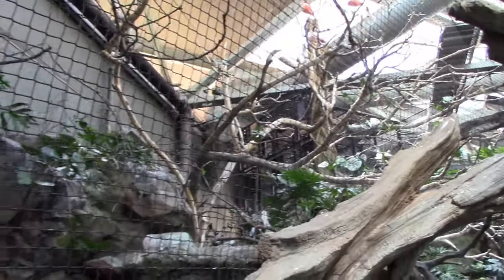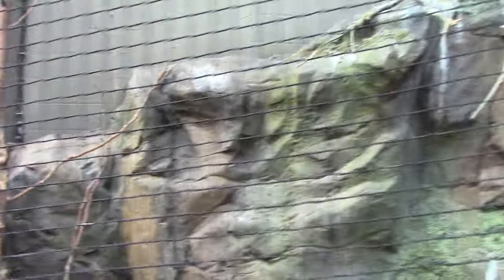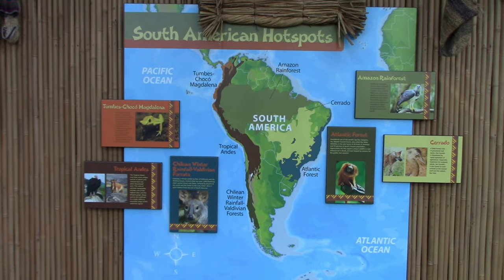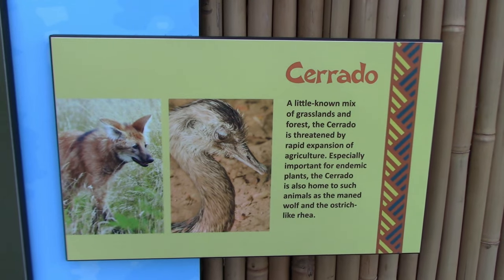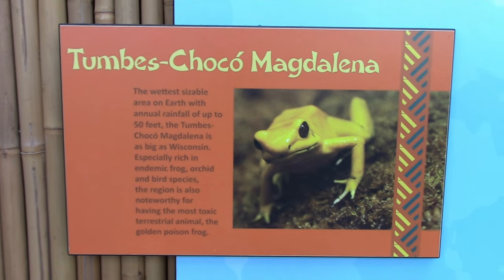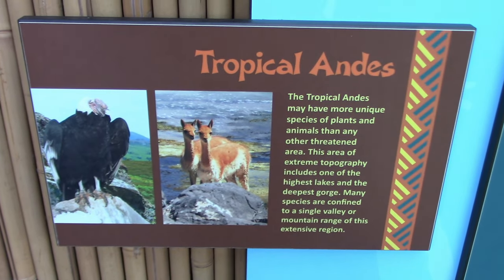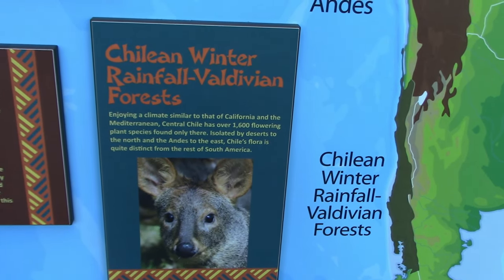So, it looks like this area all connects. So I'll be coming back through here again later. South American hotspots. Amazon rainforest. Cerrado. Atlantic forest. All right, I'm not even gonna try and pronounce this because I'm gonna just mangle it. Tropical Andes. And Chilean winter rainfall Valdivian forests.